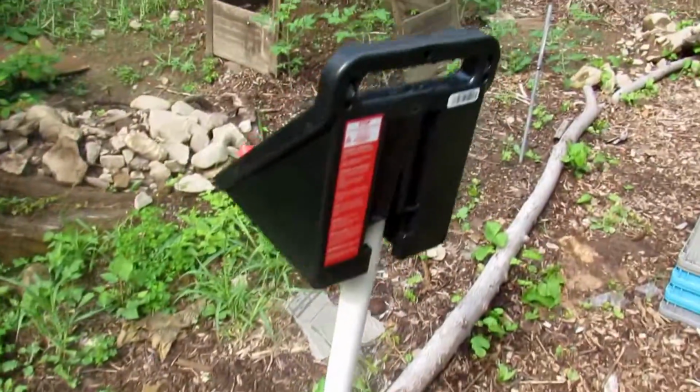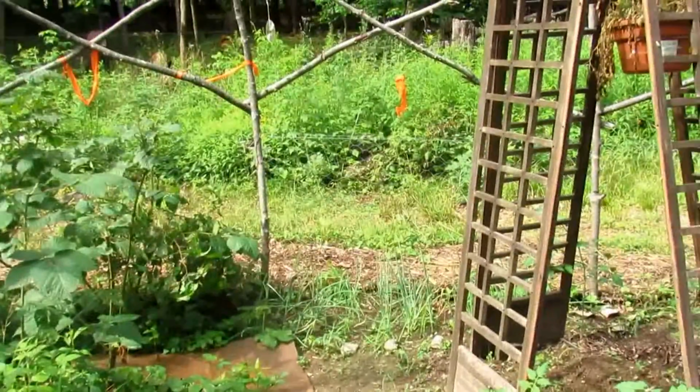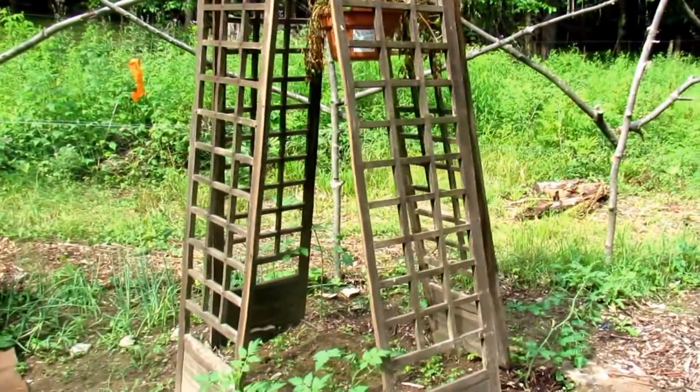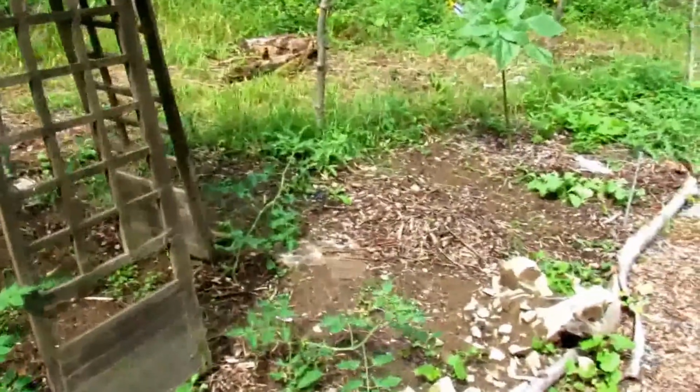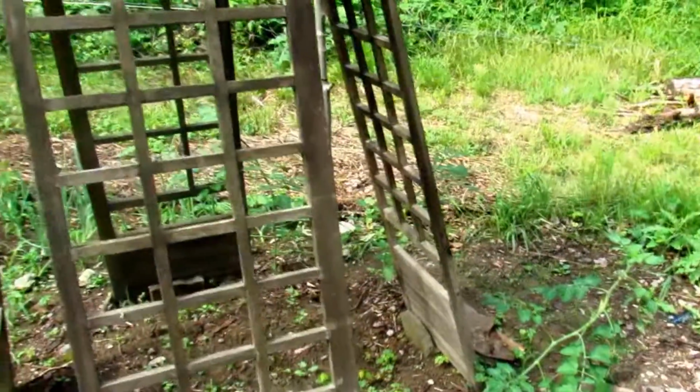Here's our electric fence charger, solar. So that guy hopefully is zapping our critter. It's been 3 nights now, and he hasn't been in. I haven't seen any evidence of him in, so I'm hoping that he got a nice little zap, and he moved on.